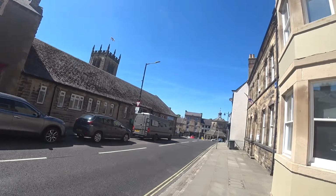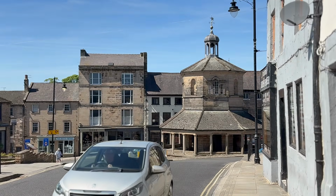Right, I've just parked up here in Barnard Castle, so let's walk to the town centre and see what we see. But already I can see this fancy looking building.